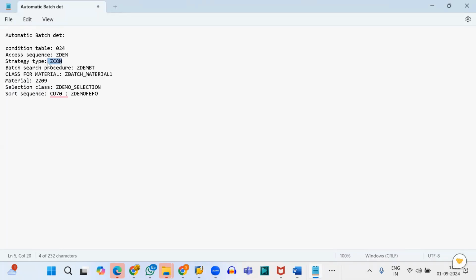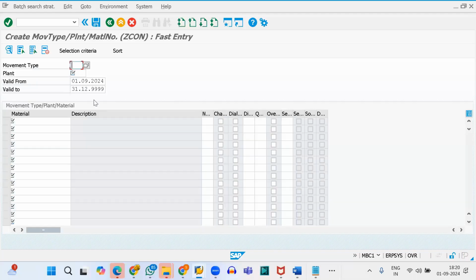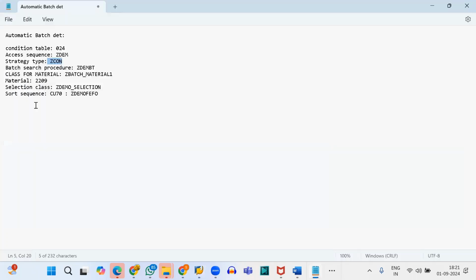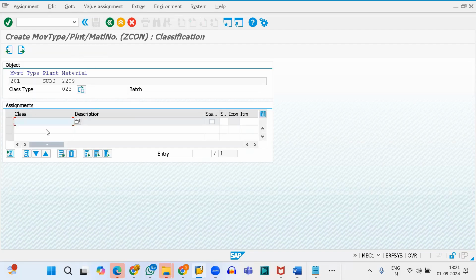We have already used the strategy type like ZCON, so I am using ZCON here. To use the movement type for 201 and plant, I am going to use the SUVJ plant and the material master which we have just created. So we have created one material master for 2209 here. Just click on enter.